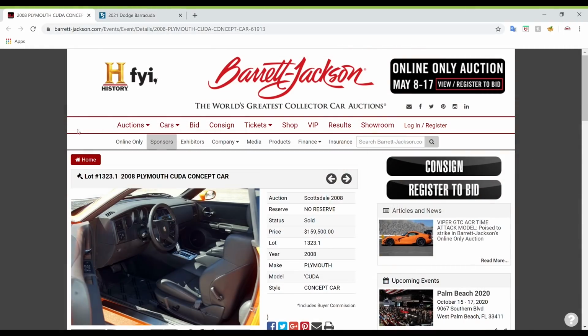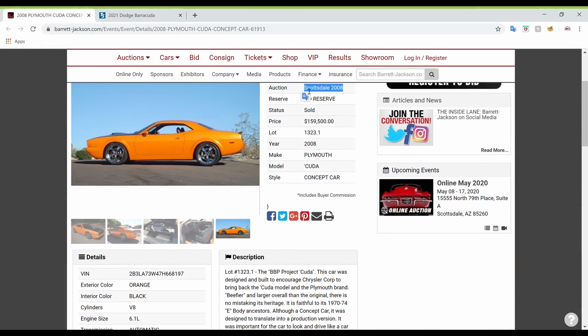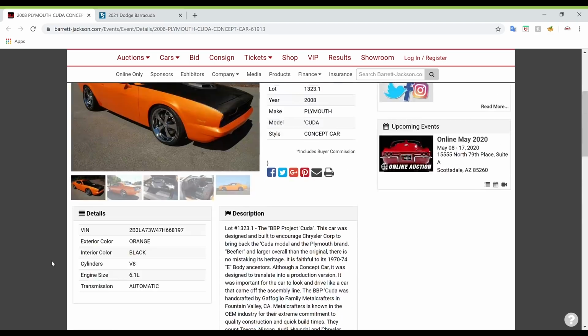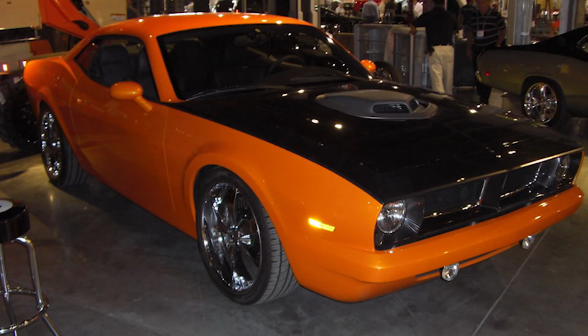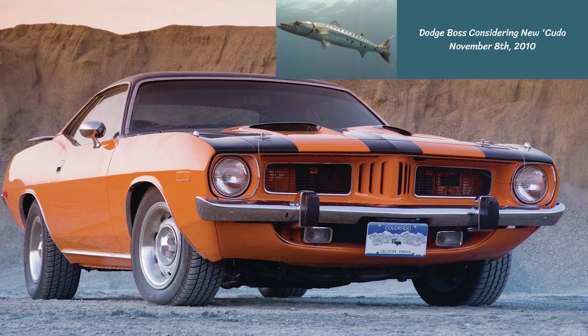It was sold back in 2008 for $159,500 at a Barrett-Jackson auction with just 63 miles on the dash. It's drivable and road legal, and although it's technically badgeless, for insurance purposes it's still an '07 Charger SRT8. If nothing else, this concept sparked rumors and interest about a future Cuda. Things were quiet again for several years before the Cuda rumors started up again in November 2010.